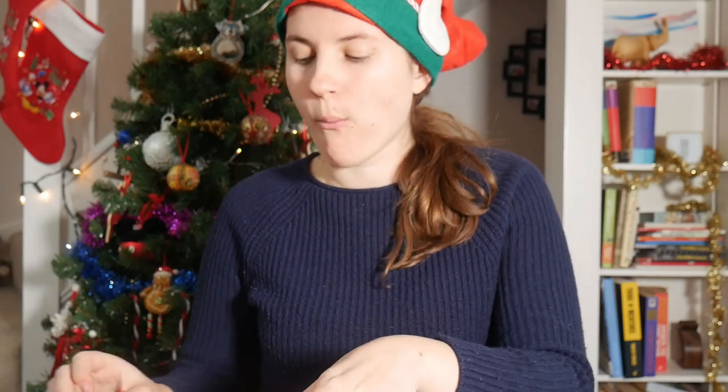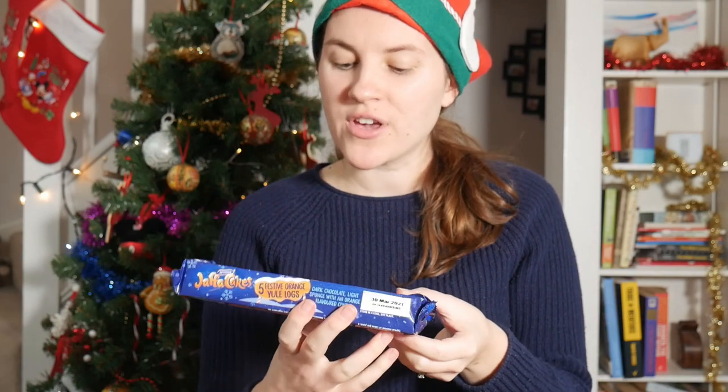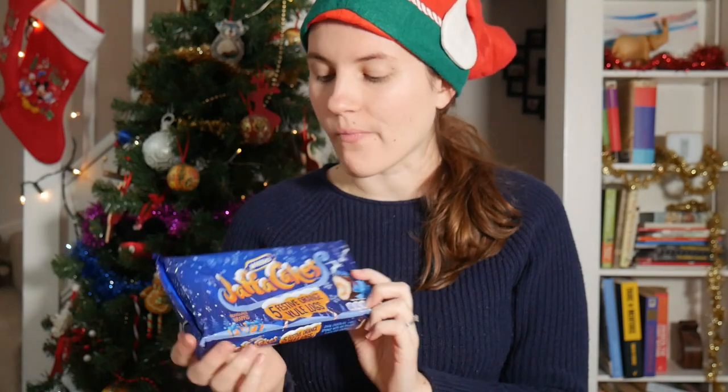Thumbs up for the Maltesers mini reindeers. Okay, next up, I'm going with Jaffa Cakes Festive Orange Yule Logs.